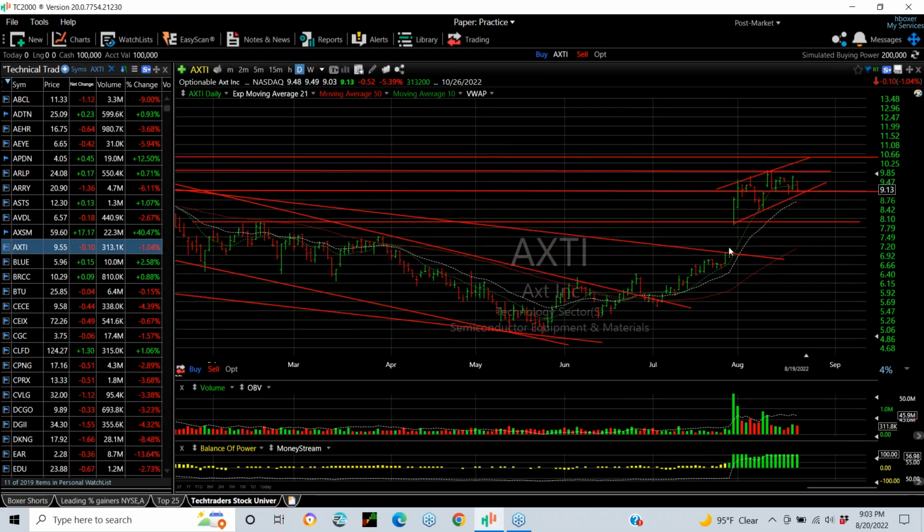AXTI broke out with a breakaway gap. It's got a rising channel now. Strong pattern, 10.75 target.